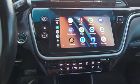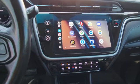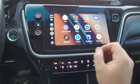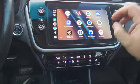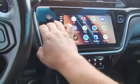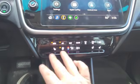ABRP being a better route planner, an EV-specific navigation tool, PlugShare showing the locations, speeds and statuses of all EV chargers in the network there, and just all that kind of stuff. Any app you have that will play nicely with Android Auto or Apple CarPlay will show up on this screen here. Moving down, climate control controls are right here.